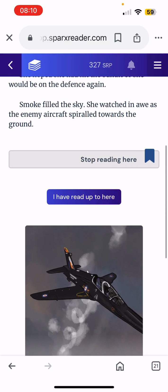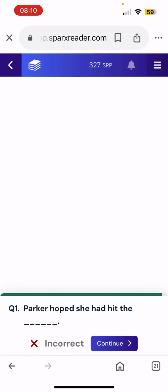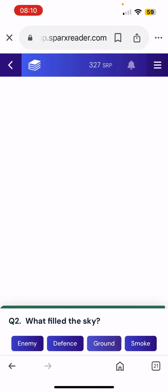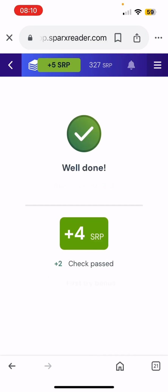How was she taken down? An F-22 and a Hawk 2. She hoped it would hit the ground. Smoke filled the sky. The enemy aircraft spiraled towards the ground.